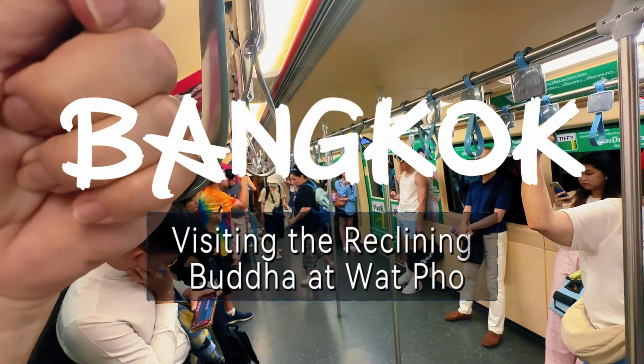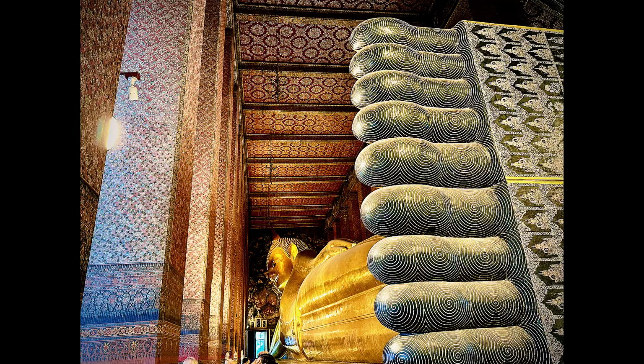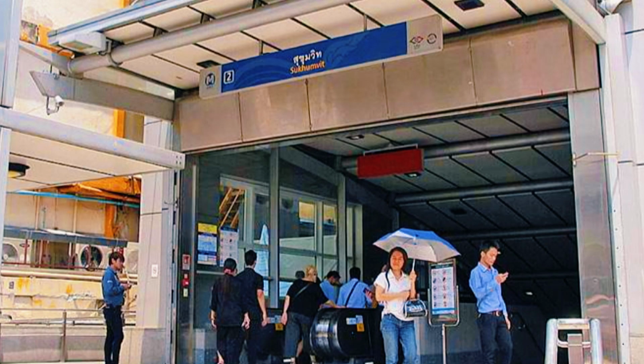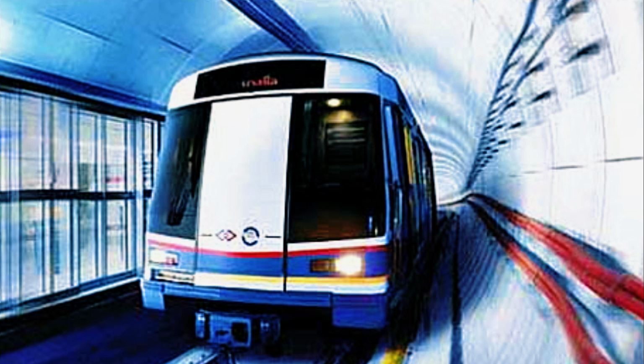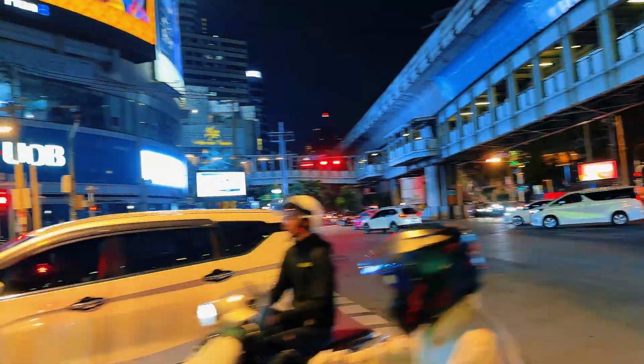Hi everyone, today I'm still in Bangkok and I'm heading over to see the Reclining Buddha at Wat Pho. I'm going to take the MRT from the Sukhumvit MRT station, the blue line, near where I'm staying here. MRT is the Metropolitan Rapid Transit Subway. The stop is located very near Terminal 21 shopping mall and near the ASOK BTS or the SkyTrain station.